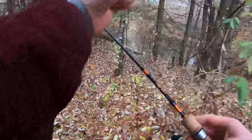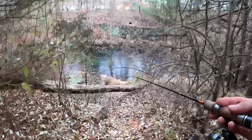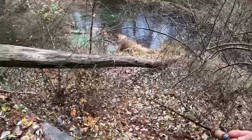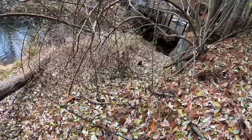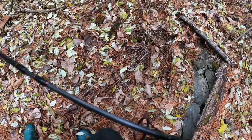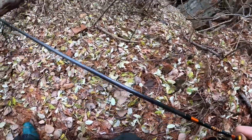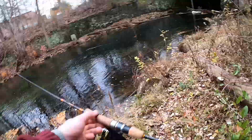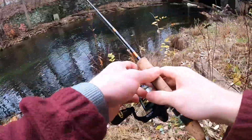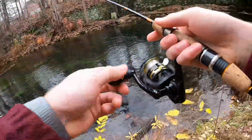Last time I came here, I made the mistake of not knowing what a spawning redd was. And I accidentally fished on those. But, well, not last time I came here, but last year when I came here in late October. But I'm fairly certain it's late enough in the year that these guys aren't spawning. The brook trout shouldn't be spawning anymore. So hopefully we can get one to bite.